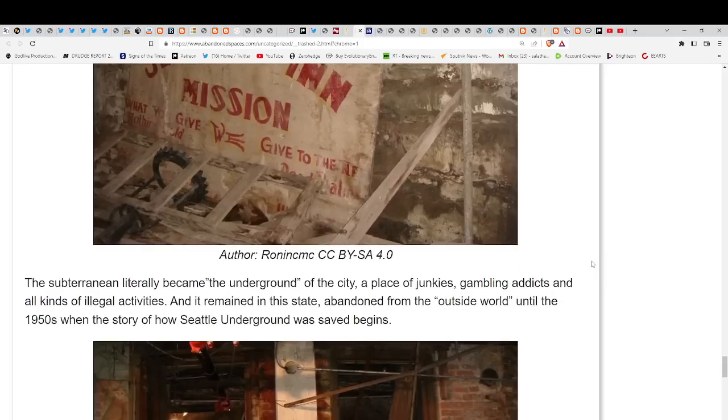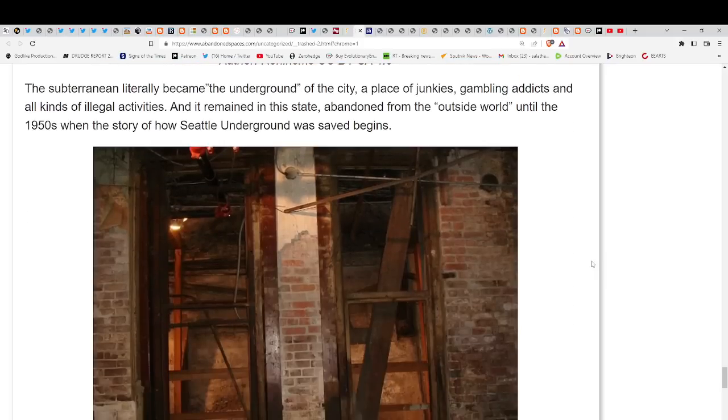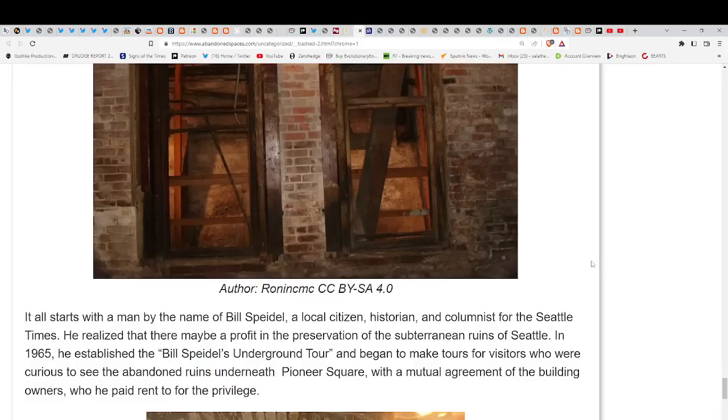Places of junkies, gambling addicts, and all kinds of illegal activities remained in this state, abandoned from the outside world, to the 1950s, when the story of how the Seattle Underground was saved begins. It all starts with a man by the name of Bill Spidle, a local citizen, historian, and columnist for the Seattle Times. He realized there may be a profit in the preservation of the subterranean ruins of Seattle.